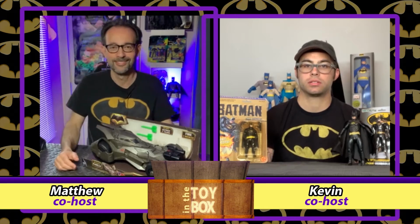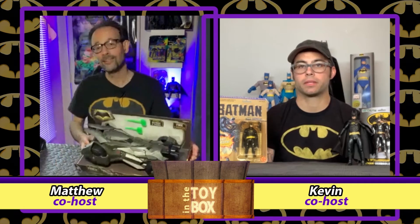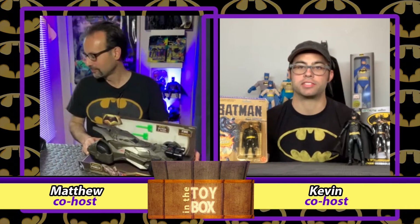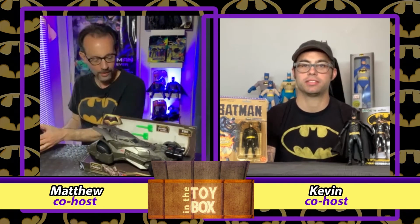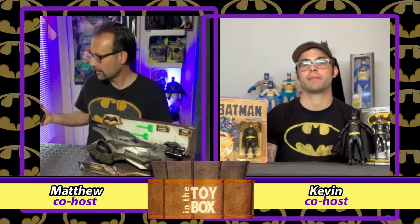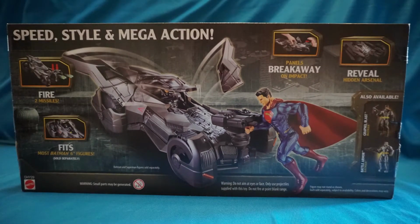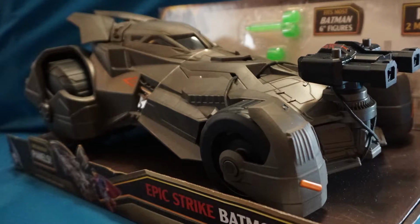It's no Tumbler. So who made this one? This one was made by Mattel. And it's still a one-seater? I believe so, yes. Well, as far as the toy, yes. I'm trying to remember in the film if it was or not. I can't remember.